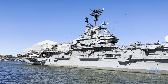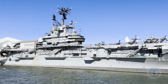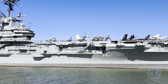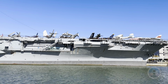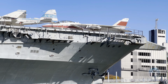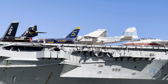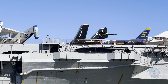Located on the scenic Hudson River in New York City, the Intrepid Sea, Air and Space Museum is one of the most iconic museums in the world. It offers a fascinating look at the history of aviation, naval warfare, and space exploration, all housed aboard the legendary aircraft carrier, USS Intrepid. Since its opening in 1982, the Intrepid Museum has drawn millions of visitors eager to explore its collection of historic aircraft, spacecraft, and interactive exhibits.